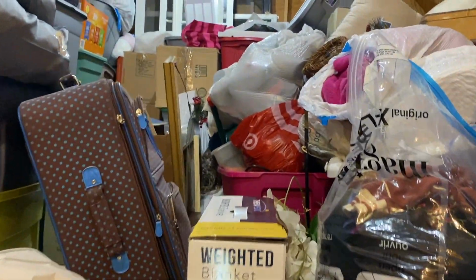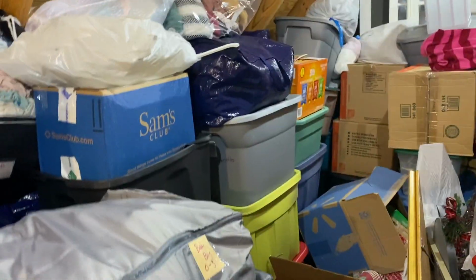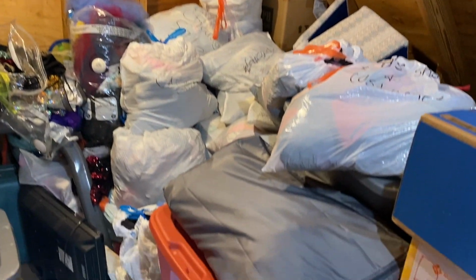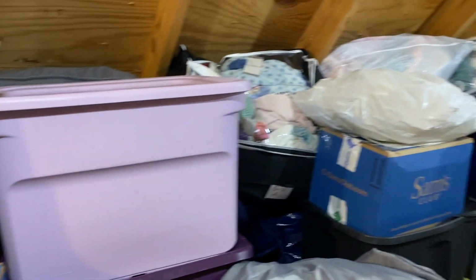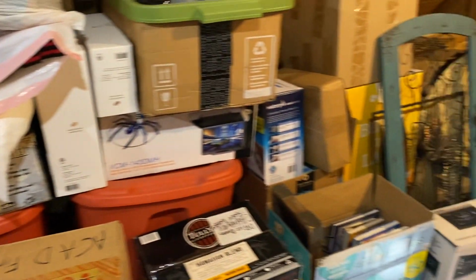We have been piling things up here. In the spring, it was very organized. And this is what it is now. That's all garage sale. This is all our clothes storage. Christmas, fall, and then memory storage. Yep, we've got a lot of stuff.